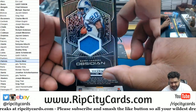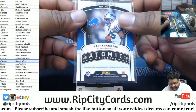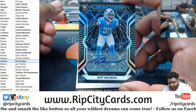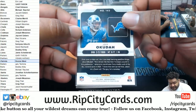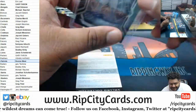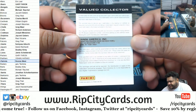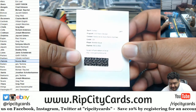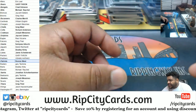Oh man, I was about to say Barry Sanders, Lions, relic 50 of 50, but it's a 101. Jeff Okuda, Lions autograph, to 50. And last but not least, a redemption. Good luck, everyone, especially those without a hit. It is a rookie jersey auto electric edge red for Brandon Aiyuk of the Niners.